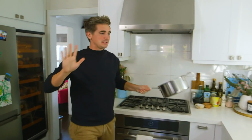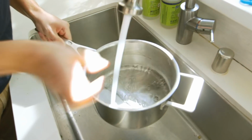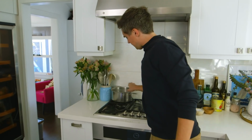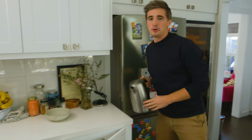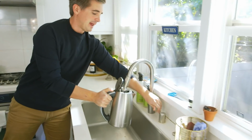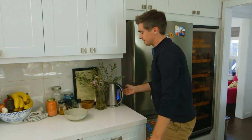This is my trick to getting water to the boil really quickly. You kind of shallow fill this pot with water, stick it on to boil, and then using the help of our kettle, we're going to bring the rest up to temperature really quickly. So fill up your kettle, and this is essentially going to get you a pot of boiling water in half the time. Right, so kettle on.